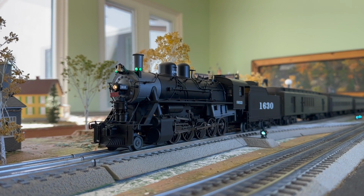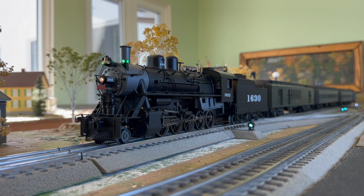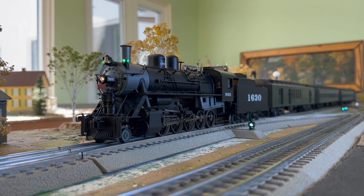Engine to dispatcher. Ears up, the crew's on board. Are we clear? Over. You're clear to proceed east. Out.